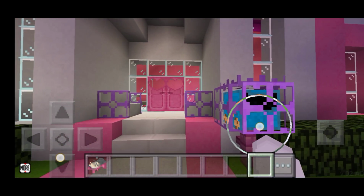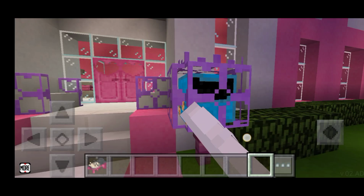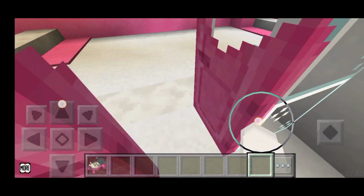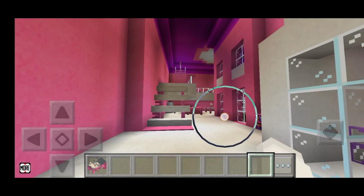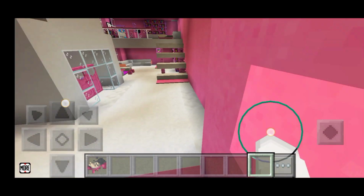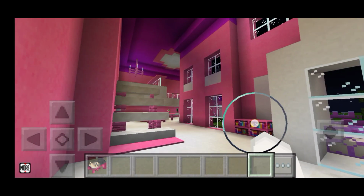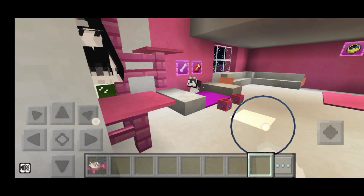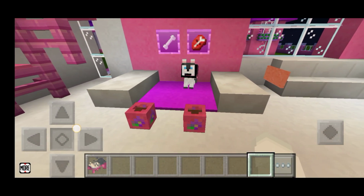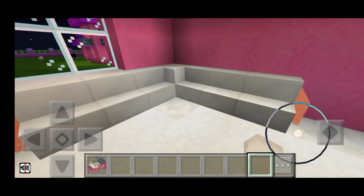Over here, in the entrance, we get a mailbox. Okay, we got a chair in the entrance. There, there it is. Got two stairs. This one connects to my bedroom, and this one connects to a balcony. Okay, this is my cat and my dog. I don't name them because I don't know what to name them.